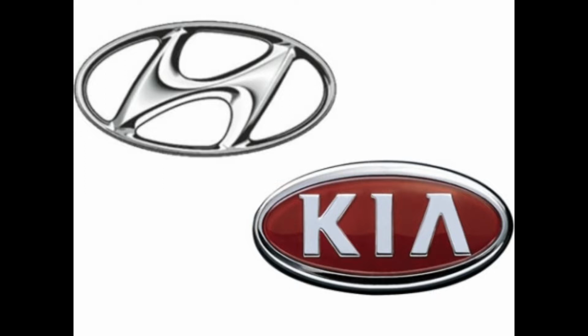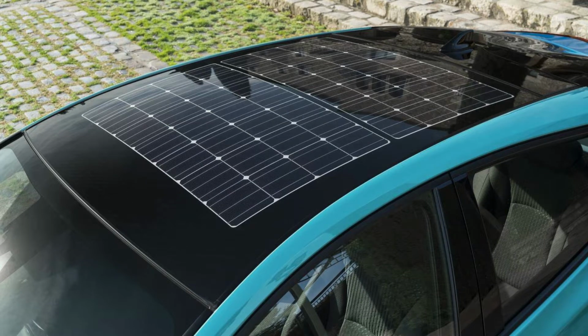According to Hyundai, the new solar roofs will begin showing up on the brand's 2020 lineup and will be rolled out in 2 stages. Stage 1 will arrive first and will focus on EV models, allowing them to charge up to 60% of the car's battery using solar power.